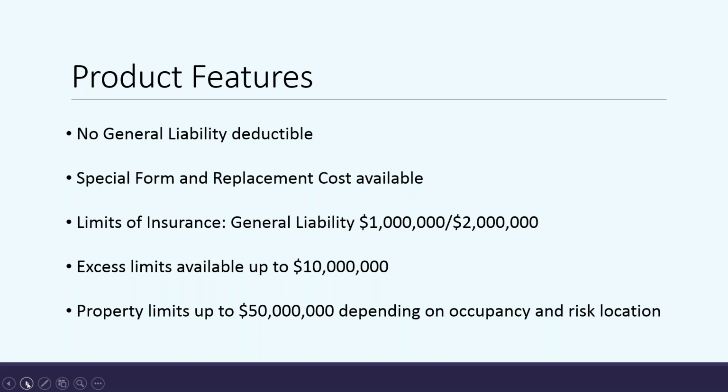And then for coverage form, we can offer special form replacement costs as long as the building, as I mentioned earlier, is either newer, has been built within the last 25 to 35 years, or maybe an older building that hasn't updated within the last 25 to 35 years. Then we can offer special form replacement costs. Otherwise, basic ACV is definitely available. I have some people who, even if their building qualifies for special form, they're just after covering the actual cash value of the building, so they'll take that option. But we have both options available.